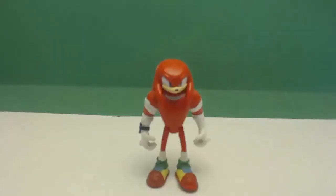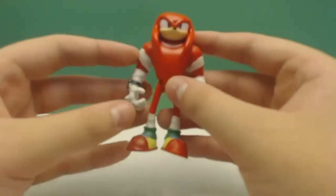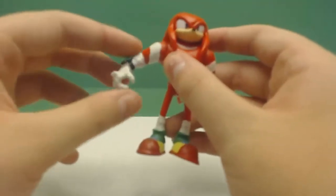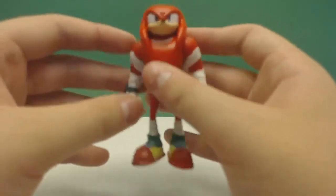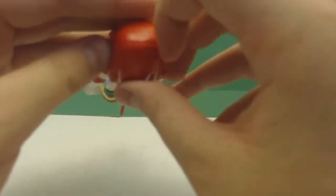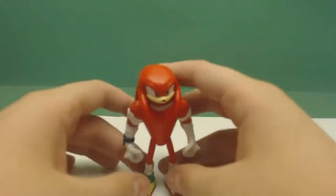So here is Boom Knuckles out of the box. He has the usual articulation, universal shoulders, rotating head and rotating leg joints. And that's basically it. Not a whole lot to talk about, he just exists. The sculpt looks kinda nice. The paint job has some flubs on his right arm, but that's a little minor. Also, there are some seams on his head. So those are some cons for it.